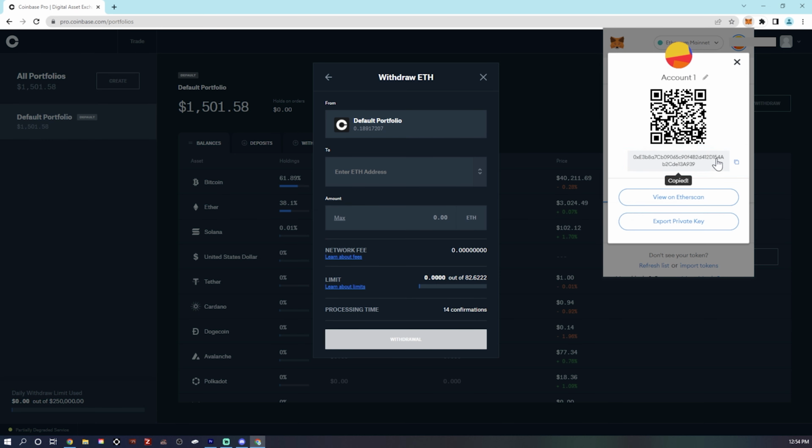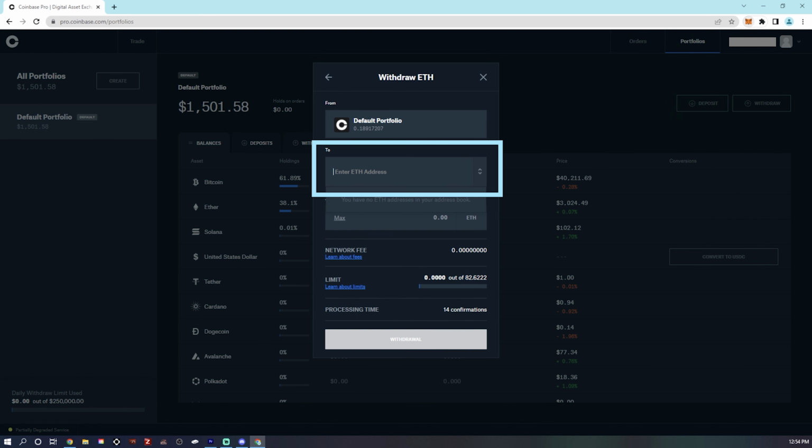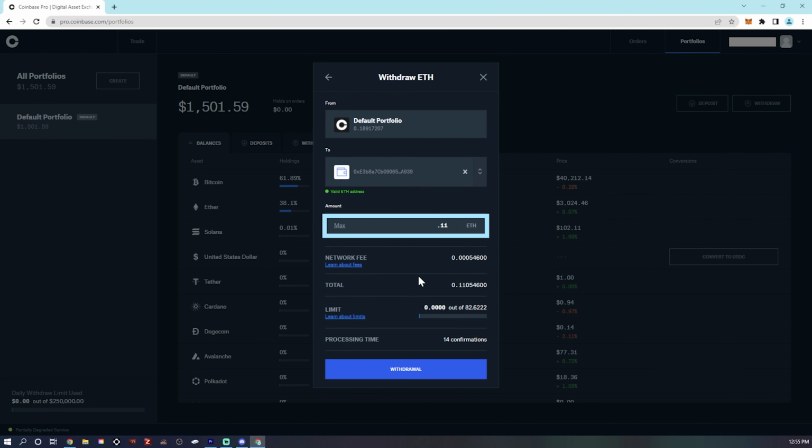Take that and paste it in the to section of Coinbase Pro where it says enter ETH address. Enter in the amount of ETH you want to transfer to your MetaMask wallet. If this is your first time doing this, I recommend doing a small test transfer.